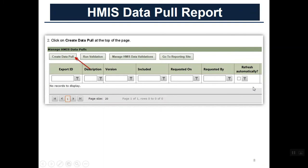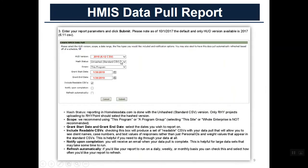When you get to this data pull page, you're going to create the data pull. Once you create the new data pull, it's going to ask you for your time frame. This report can be run at any time. We highly stress that HMIS administrators and program directors come in and run your HMIS data quality reports on a regular basis. The more often you run your data quality reports, the less likely you are to have significant data cleanup. The more you keep your eye on it on a regular basis, the less work you have to do on the back end.